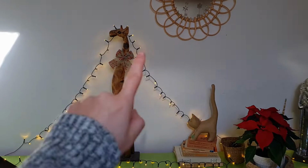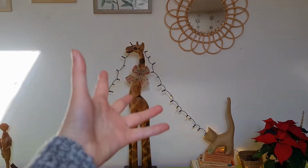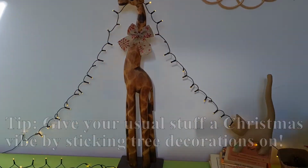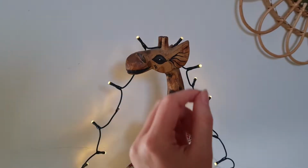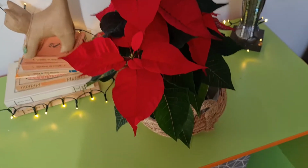I decided to leave this giraffe here just because it's tall and it looks good on this huge wall. And I will just decorate it for Christmas. So I'm putting this Christmas tree bow on it, and let's see what else goes on it. So cute. So as I said, I want more of a nature vibe inside the house.